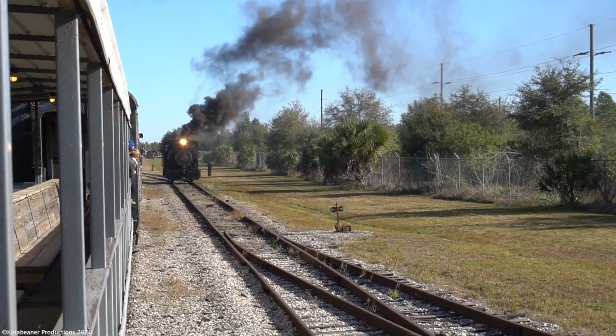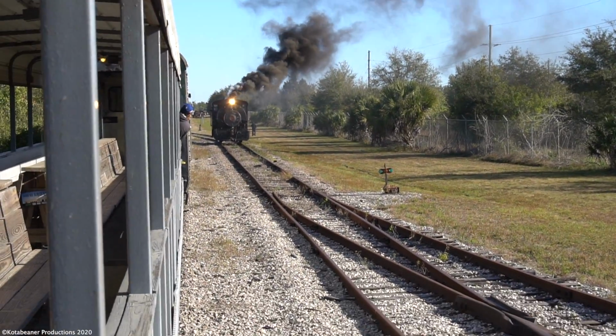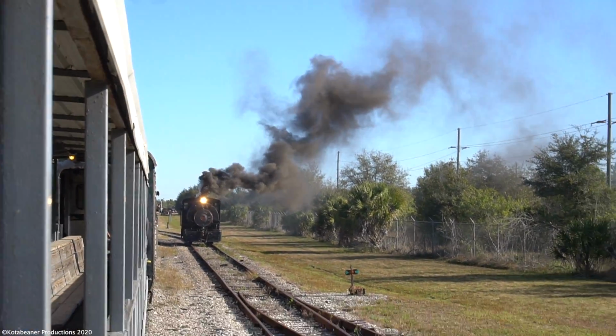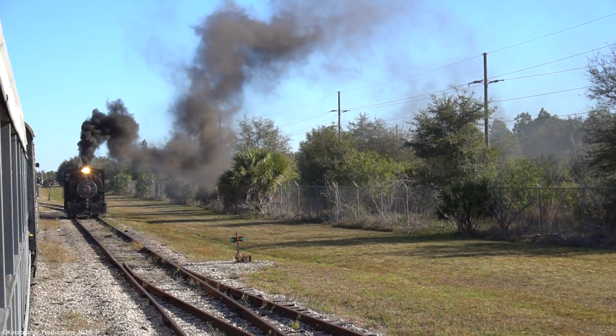Now with the train having stopped just south of Willow Yard, the steam locomotive is now running around the train to push it into Willow and then pull it back south to Parrish.